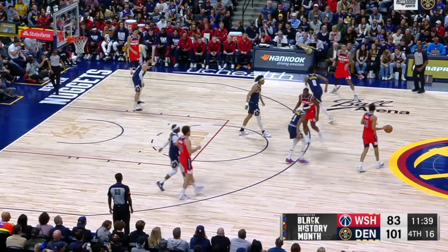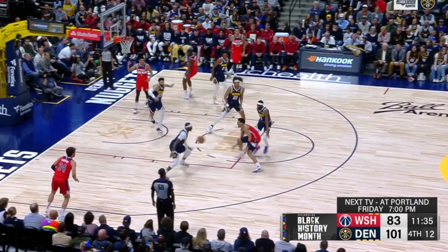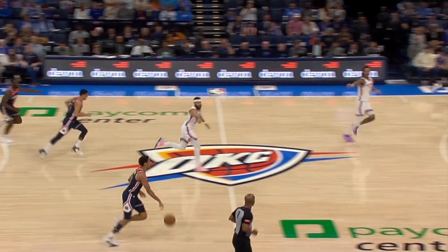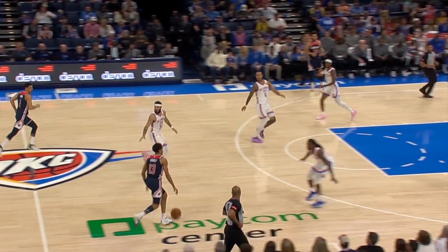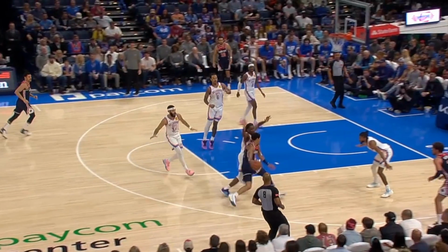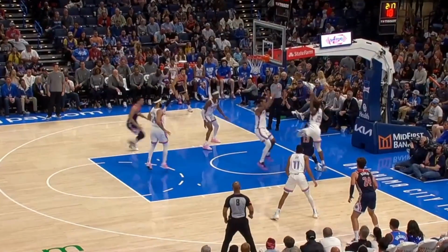But if the defense decides to extend out and get physical with Poole, he is very prone to cough up the ball. And a lot of this comes back to Poole's inability to absorb contact with the rock. You'll see him here get to this push cross in transition, and as soon as he gets bumped by the defense, Jordan immediately loses control of the ball.